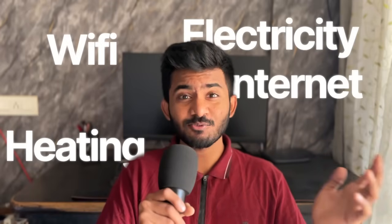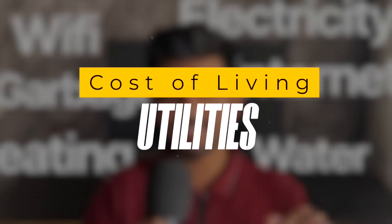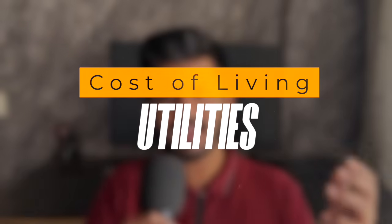Wi-Fi, internet, heating, electricity, water, garbage, all these things come under utilities, and these are called Nebenkosten. Depending on your rental agreement, utilities like heating might be included in your rent, or you have to pay them separately, shared by you and your roommates.